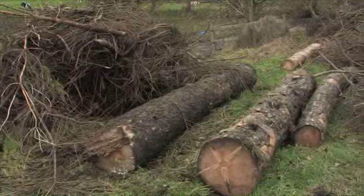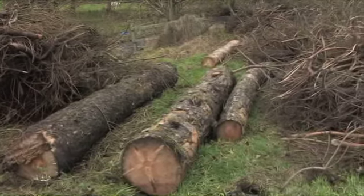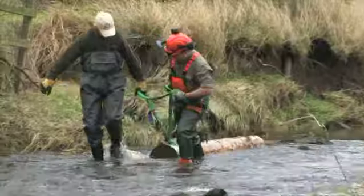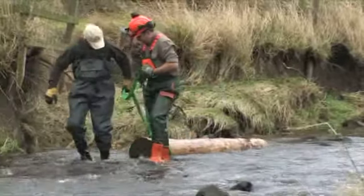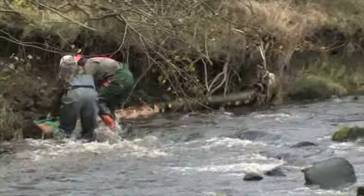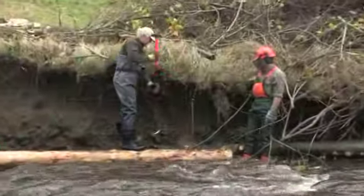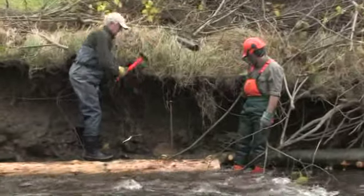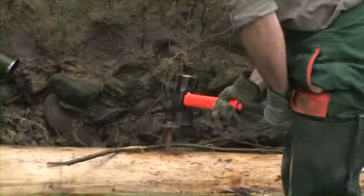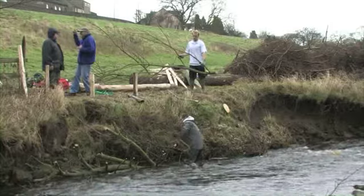A practical visit helped club members start a programme of erosion control by log and brash revetment. Larger logs are pinned in place securely using reinforced steel bars. These logs provide a solid base for the brash, a varied mix of branches and twigs.